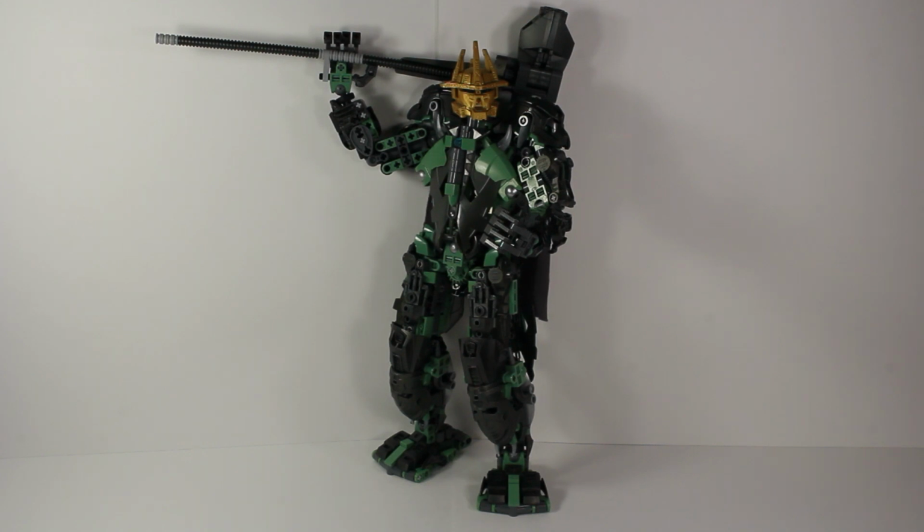So with all of that out of the way, I do have to give credit to the amazing people that won the contest and helped design this figure. I'm just reviewing it, but I had no say in how this was designed, besides maybe painting the mask, but I'll explain that in a second.